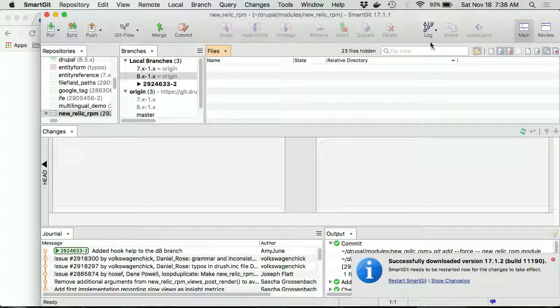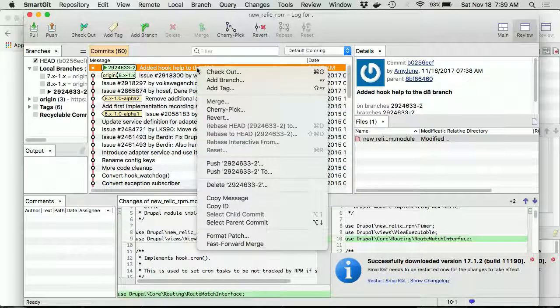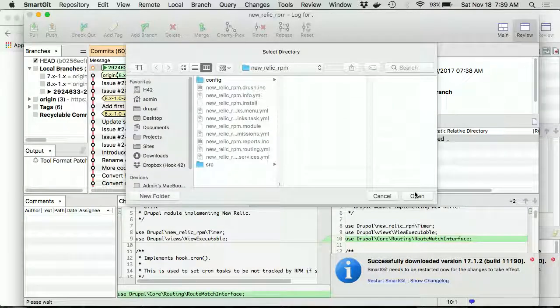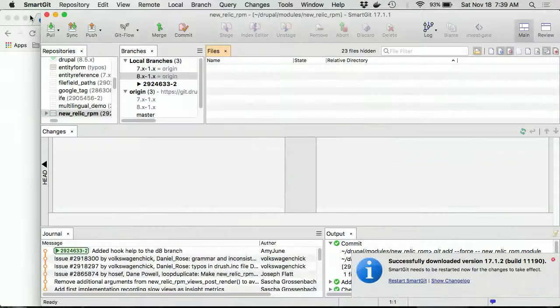And like I said, every Git client is a little bit different, but with this one, I just go into my log, and the first commit there is the changes I made. And because it's a Git client, it's super easy. You just click on it, and it asks, do you want to format a patch? I sure do. And it's going to save it for me. I'm going to save it to the desktop just to make it easy to find. Okay, so we've created our patch.